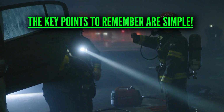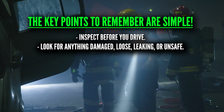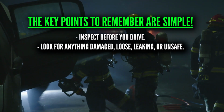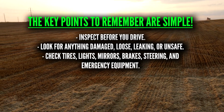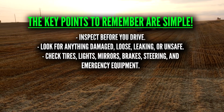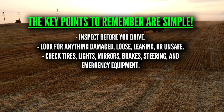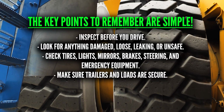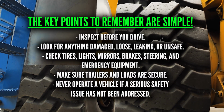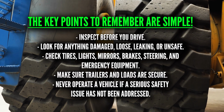The key points to remember are simple. Inspect before you drive. Look for anything damaged, loose, leaking, or unsafe. Check tires, lights, mirrors, brakes, steering, and emergency equipment. Make sure trailers and loads are secure. And never operate a vehicle if a serious safety issue has not been addressed.